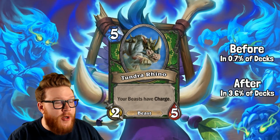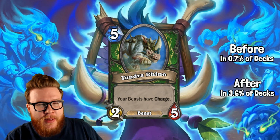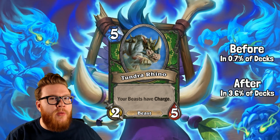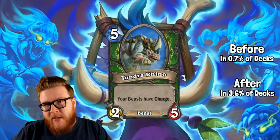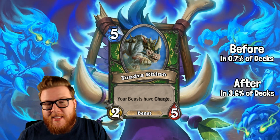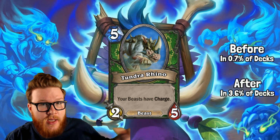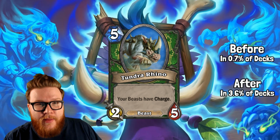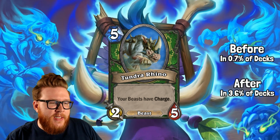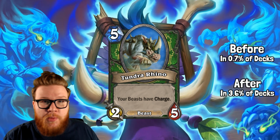Up first here, and in no particular order, we have the Tundra Rhino, which in the 30-day period before Rastakhan's Rumble was only showing up in 0.7% of decks. But in the period since Rastakhan's Rumble's release, this is now in 3.6% of decks and actually still appears to be climbing in that percentage up to today. So if you looked at it now, it would be much higher than 3.6 in the last week or two, for instance. And you might be wondering why Tundra Rhino regained so much popularity.